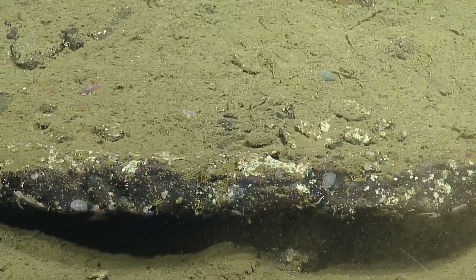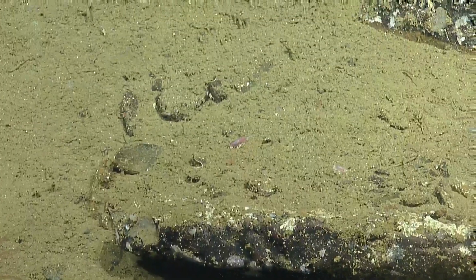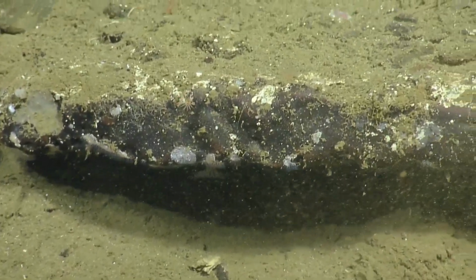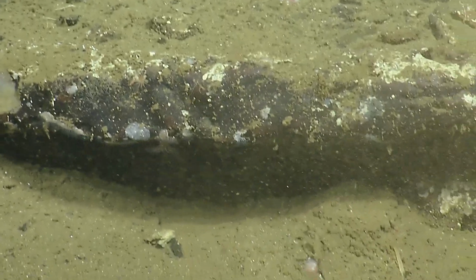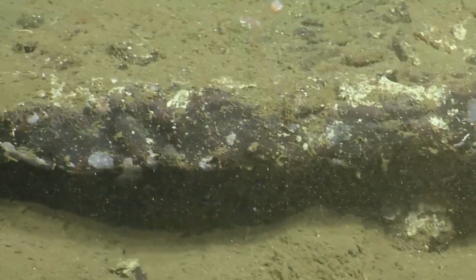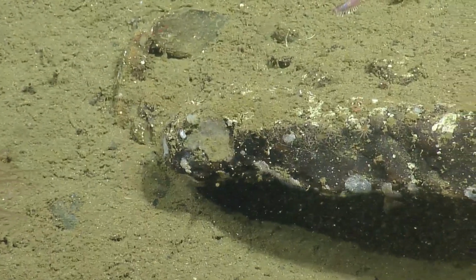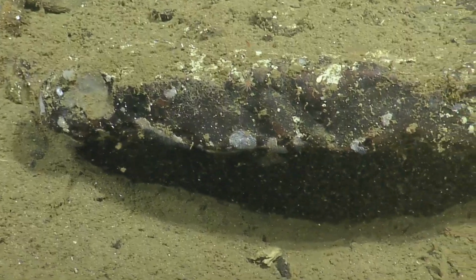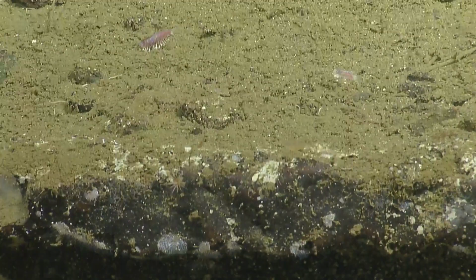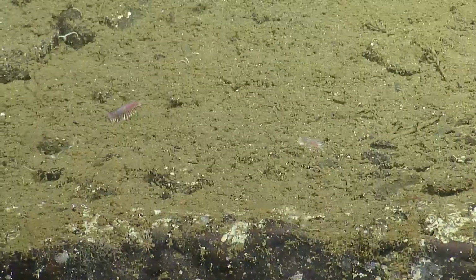What do you see, Kira, in terms of rock composition? Yeah, it definitely looks like there's a ferromanganese patina on there. It's got that sheen, but I see some brown chunks, which could definitely be phosphorite as the underlying rock. There's a lot of sediment cover on here, but there's some bryozoans on the exposed surface, and I can't tell if that's a tentacular crown of a worm right there.